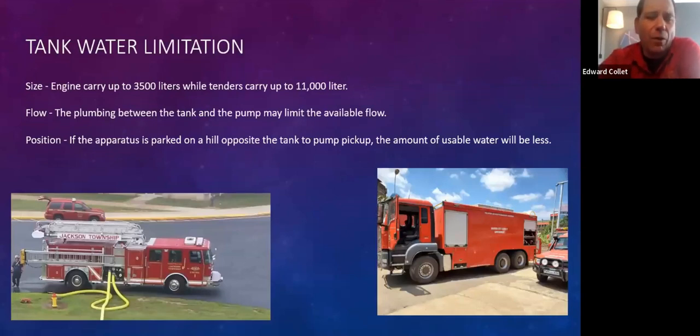What our tank limits on our water is it's a limited size. We're looking at 3,500 liters to maybe 11,000 liters in a tender. The flow, fortunately, on most of the engines I've dealt with in Africa, the plumbing is not an issue. In fact, I would say the plumbing and the flow rates available in the engines I've dealt with in Africa are better than the flow rates I have from my tank to my pump in most of the US engines I've dealt with. That's one restriction you won't have to deal with, but you also need to know how big the line is going from the tank to the pump. The smaller it is, the less water it will flow. The bigger it is, the more water it will flow.